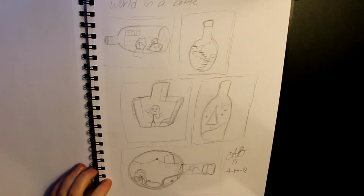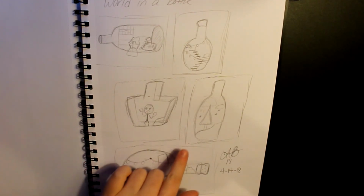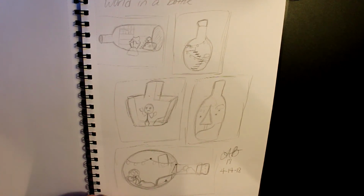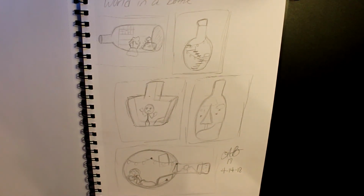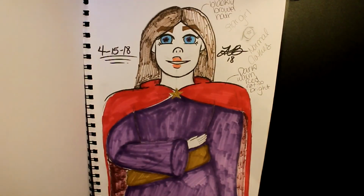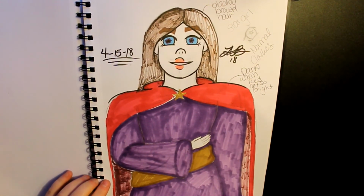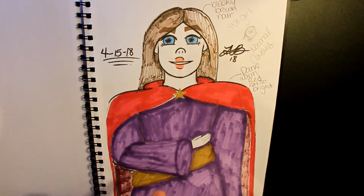This is a world in the bottle theme kind of thing that the artist collective did, or the YouTube artist collective did. I kind of drew off of it. I liked the bottom one the best, and I may actually go and do that on my own at some point. Now we have reached our final page, which is a normal clothed Stargirl.